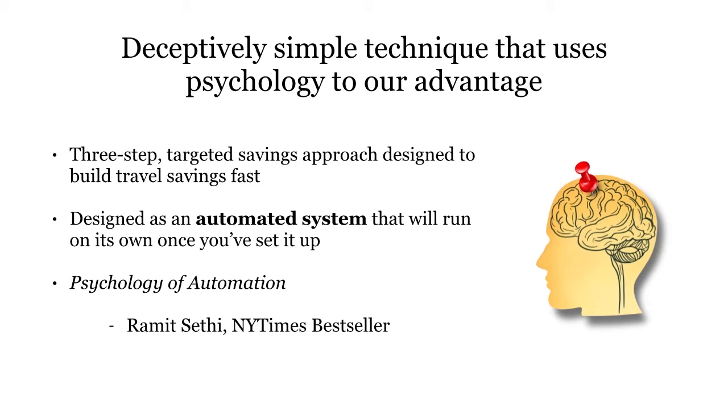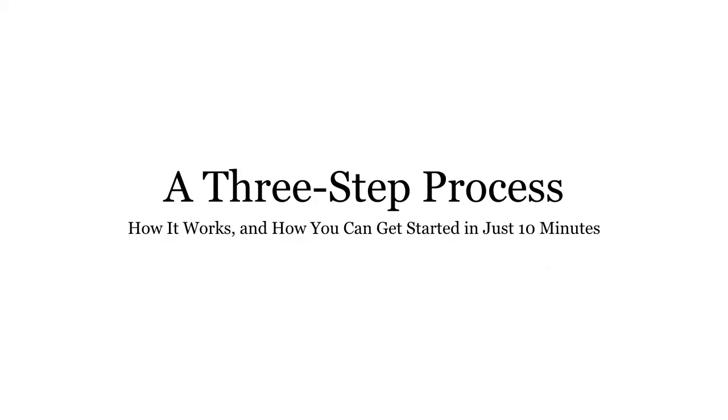But I want to tell you something very important. This 3-step process is simple, but the execution is challenging. We've made the process extremely simple for you, but you're going to have to put forth the work. You're going to have to execute, okay? And we're going to give you tons of resources to be successful. So I've told you how powerful the Splurge savings approach is and how it uses the psychology of automation to work to your advantage, and more significantly, how that means frequent and fulfilling travel for you.